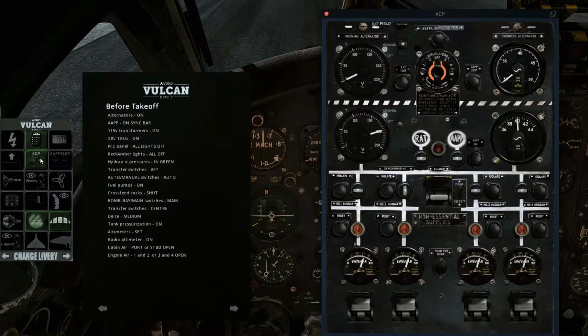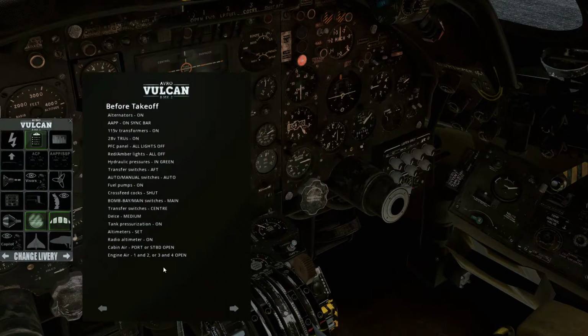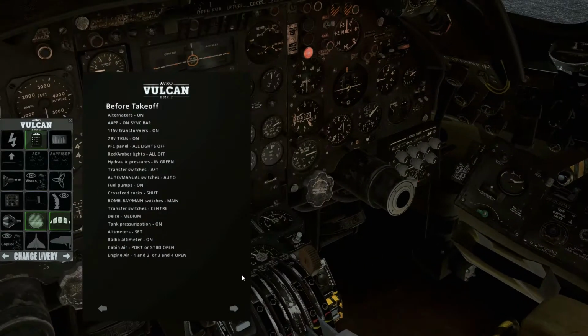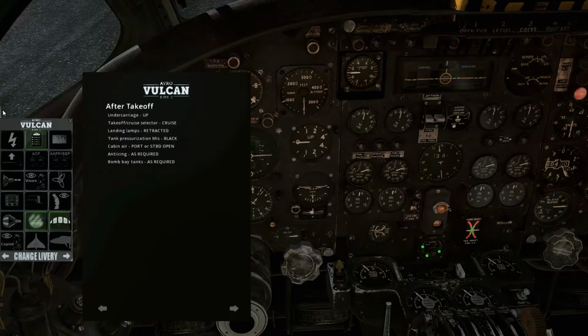That's all done. Right, we are going to go through all of that next time. This one we're not going to go through. 1 and 2 or 3 and 4 open. Yeah, and port or starboard open. Radio altimeter is on. That's fine. All right, let's take off.